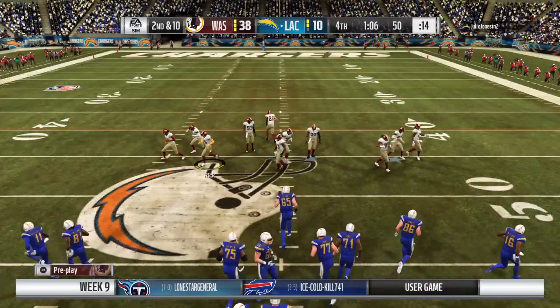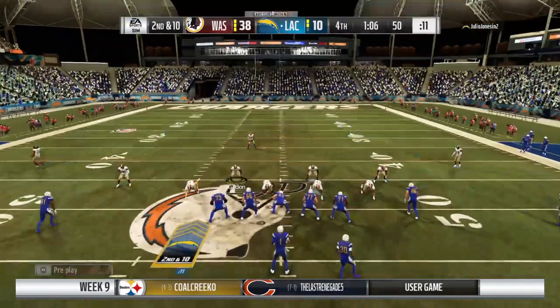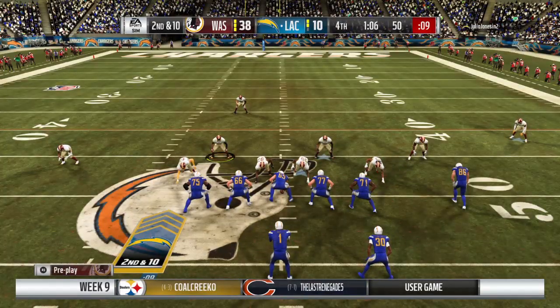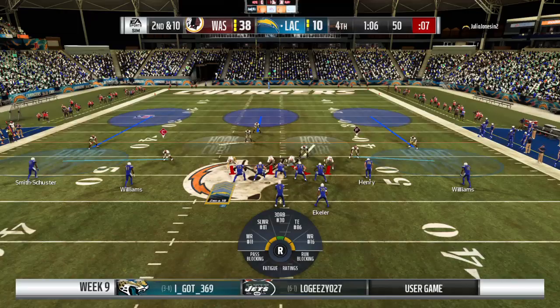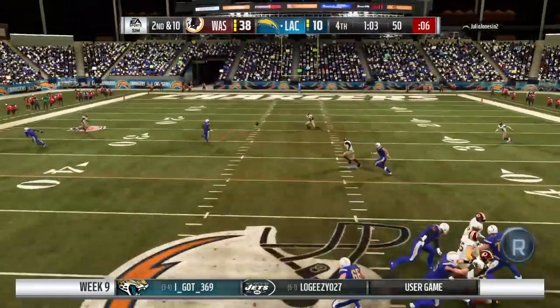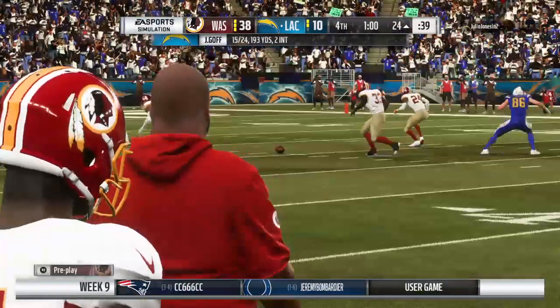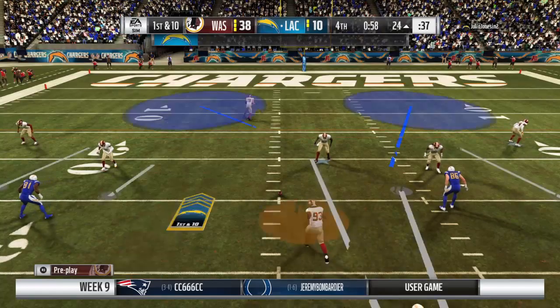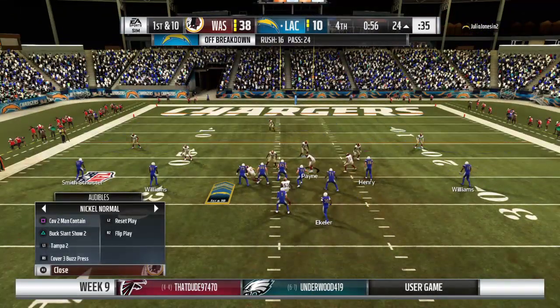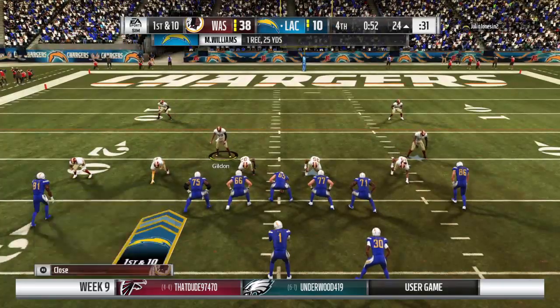After the incomplete pass, here now is 2nd and 10. Off play action. Here's Goff. Finds the open man. It's Mike Williams. And he goes down, but not before getting this inside the 25. A really nice gain of 25 yards.